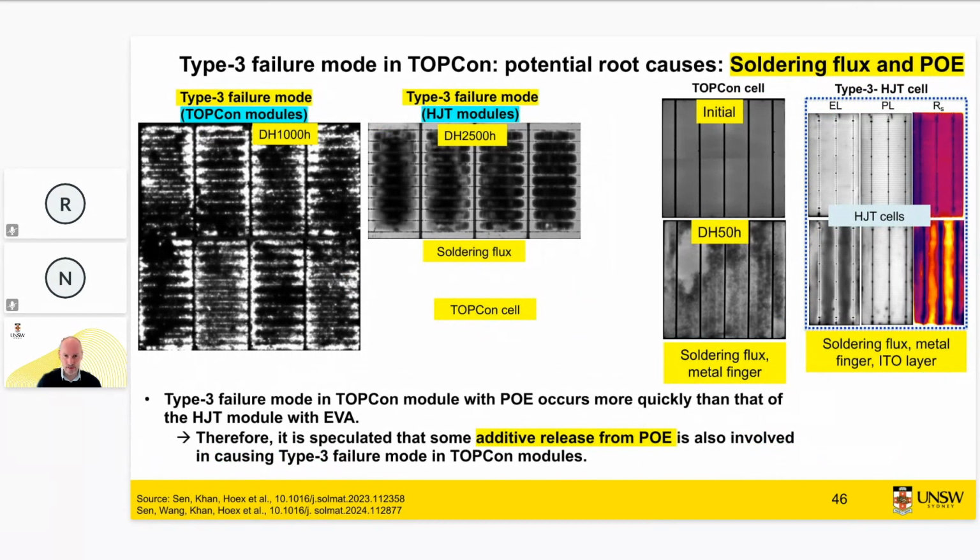So then you can get degradations of 50% after 1,000 hours of damp heat. The good thing is that, as I showed you, these failures you can pick up with damp heat testing. So if you just check your supply chain on a regular basis with damp heat testing, so 1,000, 2,000 hours, you will pick up these issues.